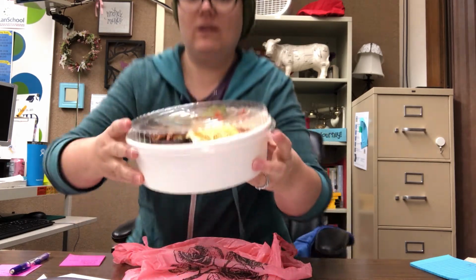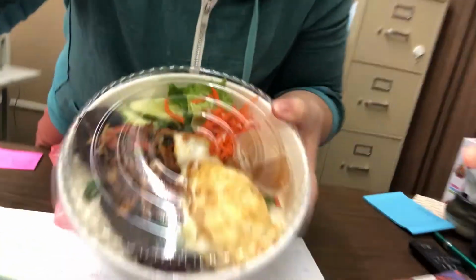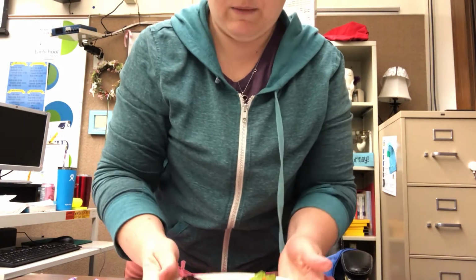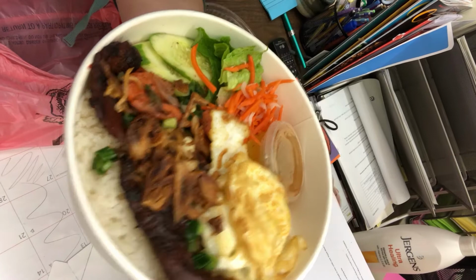So let me show you if I can. I might have to lift up the camera here. How just beautiful this is for takeout. Look at this, their plating is awesome. Let me take the lid off. And like we discussed in the last thing, your visual is, when the food looks good, it's gonna taste better. So here is, sorry, my messy desk here, but here is the plate.